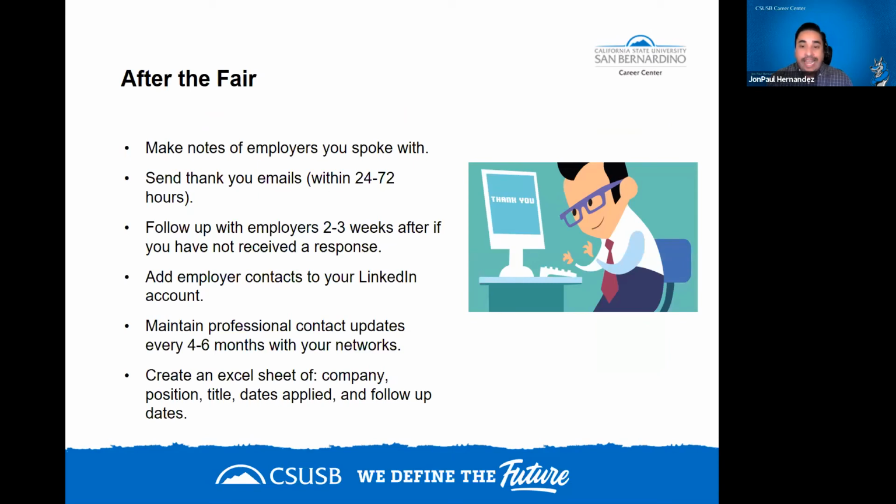Usually you have a day to 72 hours, about 3 days, to send them an email. Thank you, real short and sweet. Follow up with employers 2 to 3 weeks after, if you have not received a response. This would be for any job applications you've actually applied to.